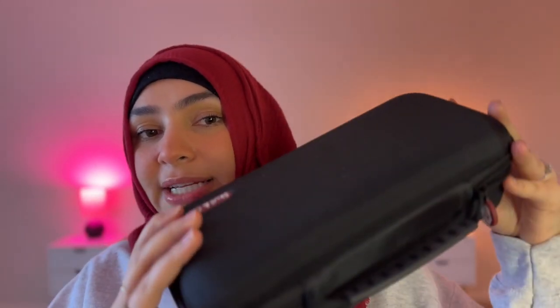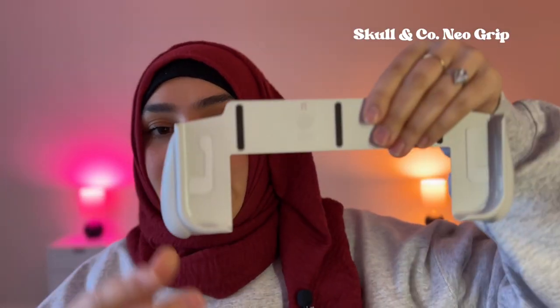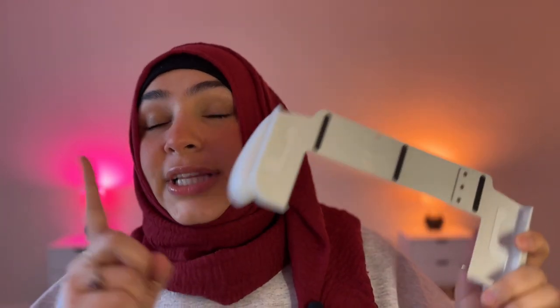So the next thing that I'm going to recommend is from Skill & Co. It's kind of like a two-part recommendation, a two-part accessory, but the reason why I like this so much and I would recommend this is because of the other accessory that comes with the case. If you purchase it like this, which is this Switch holder, this is called the Neo Grip. It's for the OLED model. I'm pretty sure they still have one for the regular Switch model as well, and I believe they also have cases and grips for the Switch Lite.